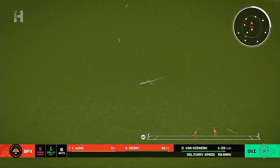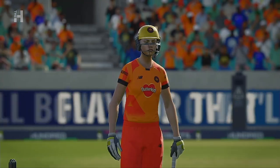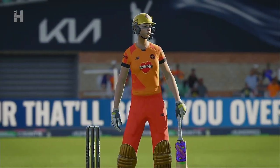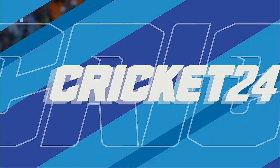Lovely cover drive, straight to the extra cover fielder. A great victory, extremely close, right to the end. And to bring the win home like that is something special.